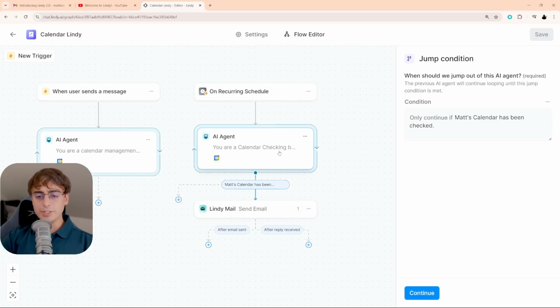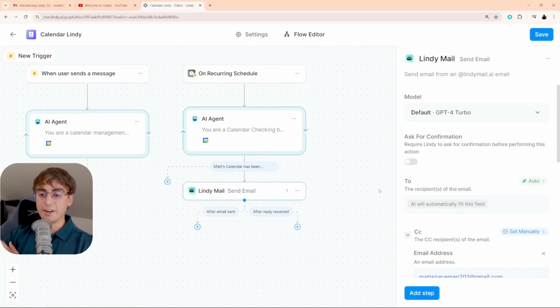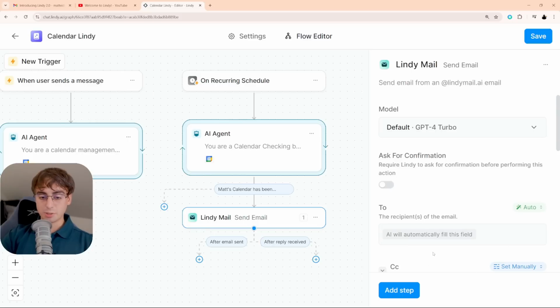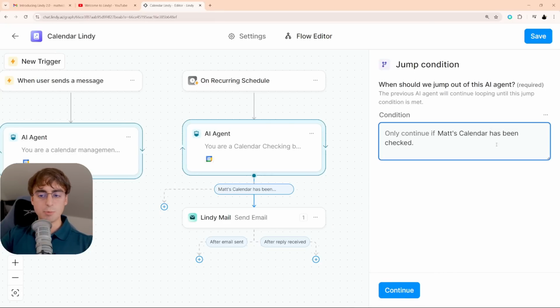So once this AI agent has checked my calendar, it can now move on to the next one, which is sending an email. And you can see this is set up to actually specifically send an email to my email address for a basic summary of my events for the day every single morning. That's the point of this. But this AI agent is actually able to tell that, oh, I've checked the calendar, I've checked Matt's calendar, we're ready to move on to the next task, and we can continue on and do this jump condition and then move on to the email sending.